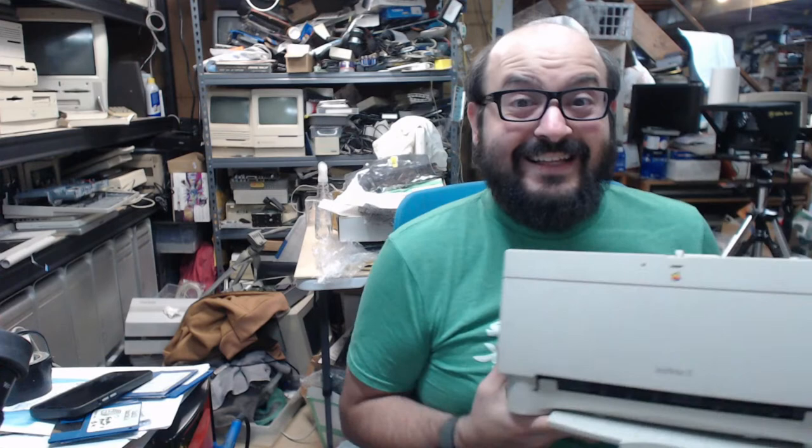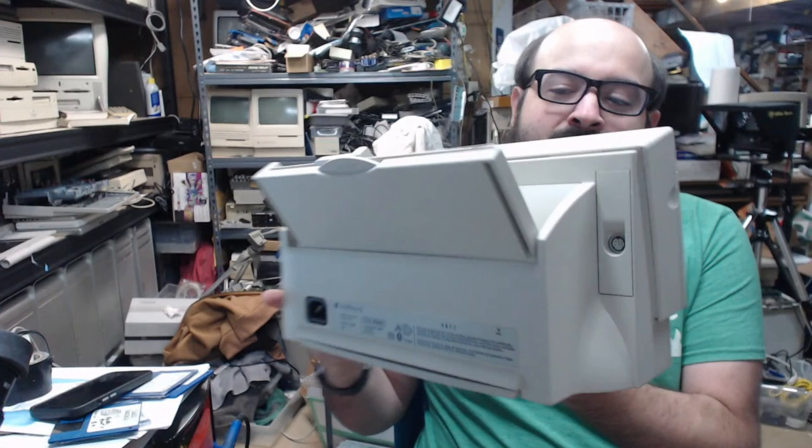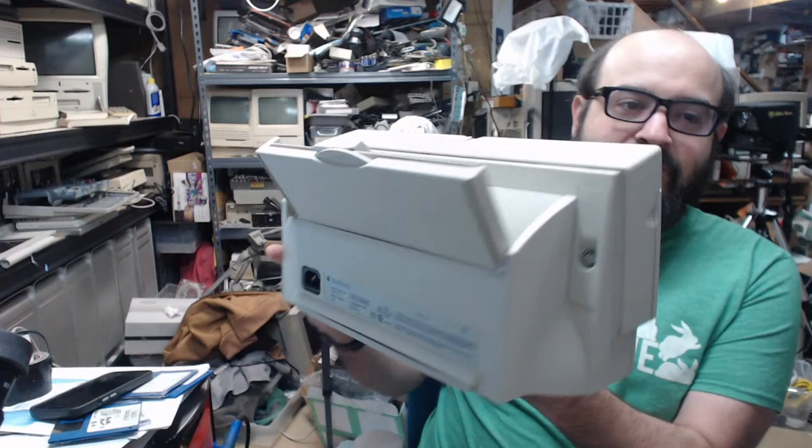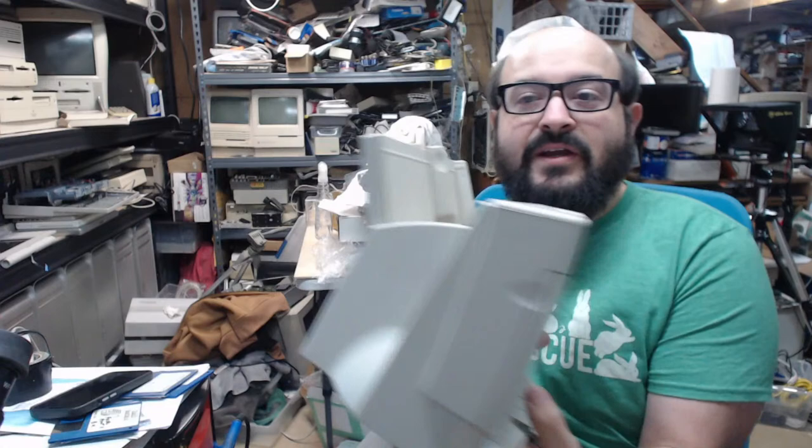So, look at this. Look at this. It's an Apple StyleWriter 2. This was not found in a field, thankfully. This was well taken care of. I did not have one of these printers before. I had the StyleWriter 1, and I do have the 2400 and the 2500. But look at that, how nice it is. It is in pretty darn good shape, I will say. I don't think I have the ink for them anymore, but look how pretty it is. Look how pretty.